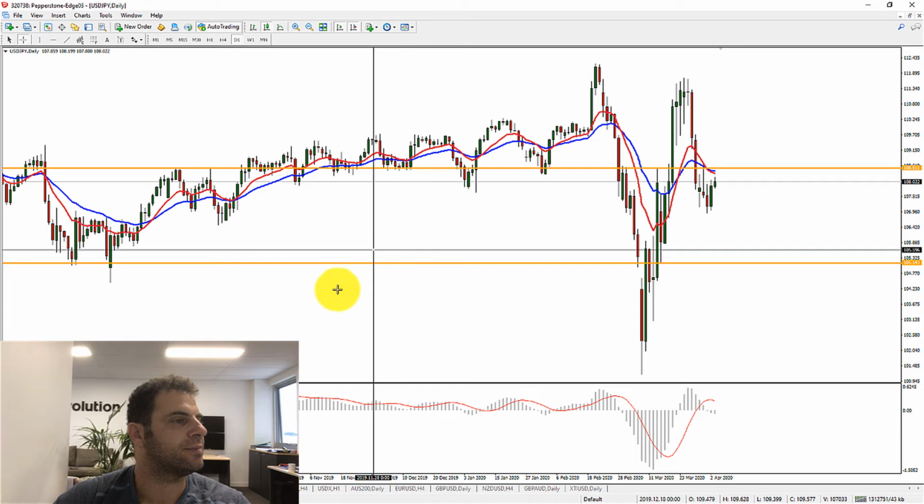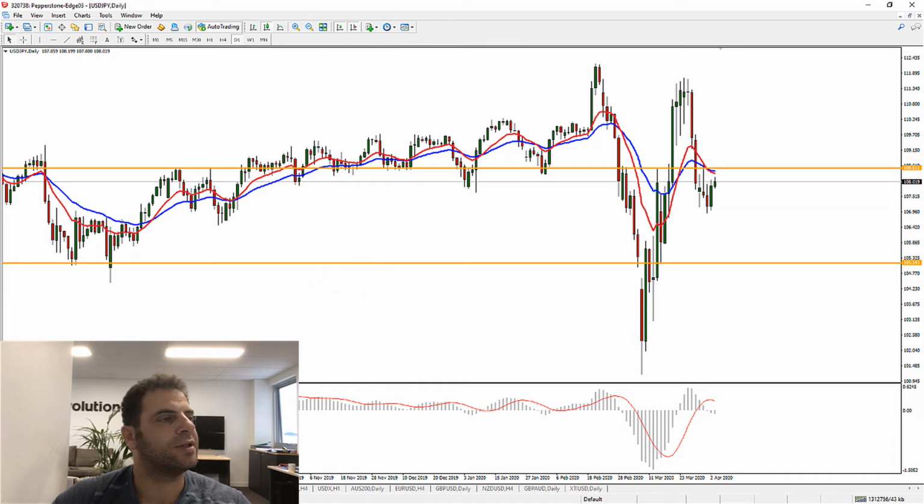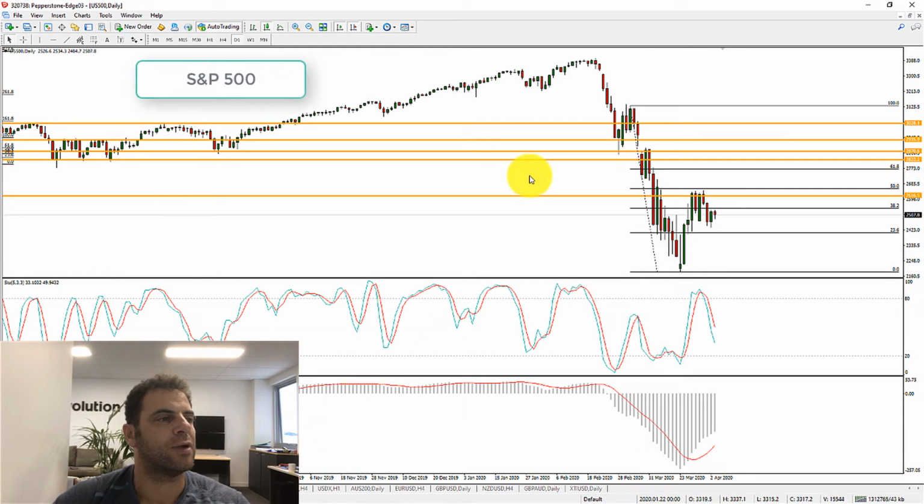Okay, on to the S&P 500. So this has been an interesting one for the last couple of weeks now. Obviously, the volatility has slowed down a little bit. We're still getting 1% and 2% days, which is still quite large, but nowhere near the 10% days we were getting only a few weeks ago. So we can see here that we've got a little bit of weakness. It's sort of hovering around that 2,500 level.